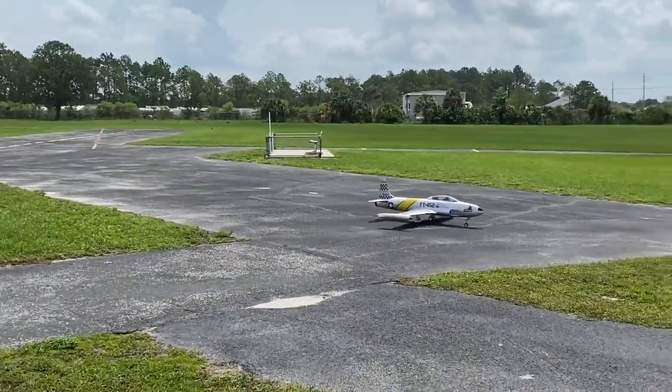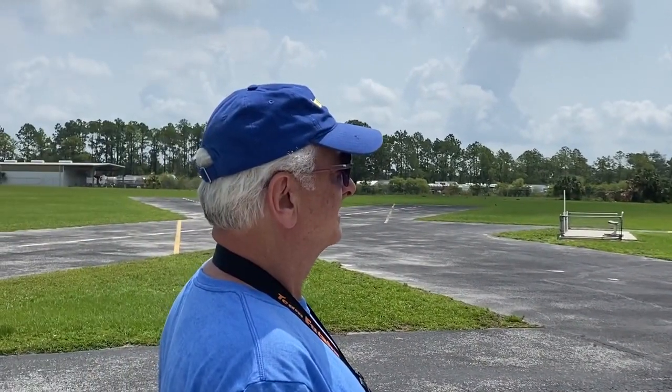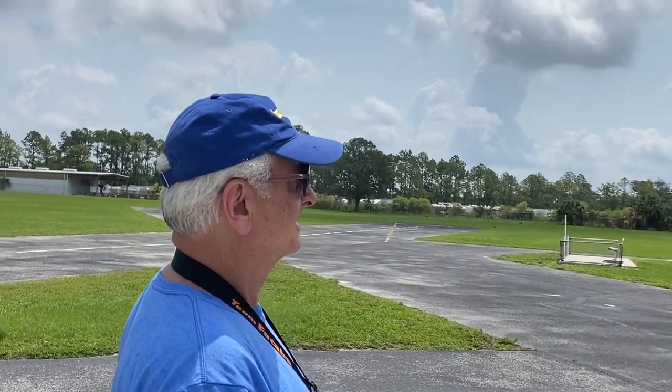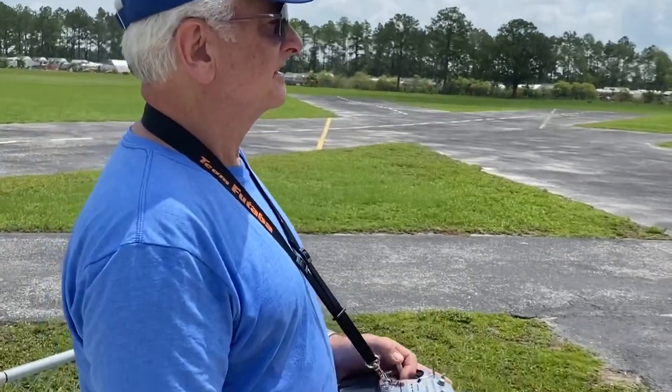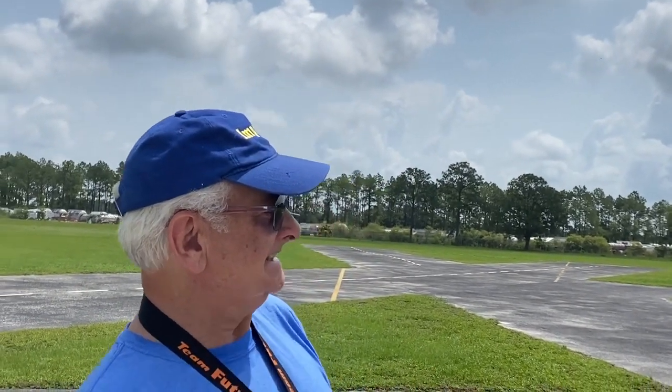Okay, flight number 2 thoughts. Flight number 2, successful. Not a real long flight, about 3 and 15, but everything's solid. Good flying airplane. Still working on the trim a little bit. I think I've got to make a few mechanical adjustments, but that's okay. And then we'll take her up again in a little while.